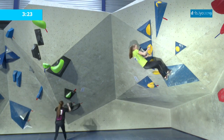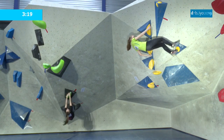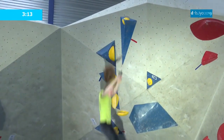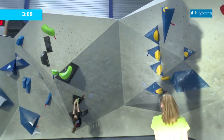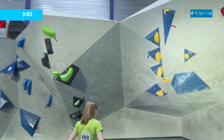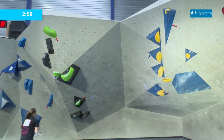Meanwhile, we can see Erin McNeese in the dyno and Amber Schiflers fighting her way to the top actually. She's approaching the last volume and she just misses it, where we saw Sabina do this awesome heel hook. Amber just managed to stick it. Erin just popped out of the slopey dyno hold.